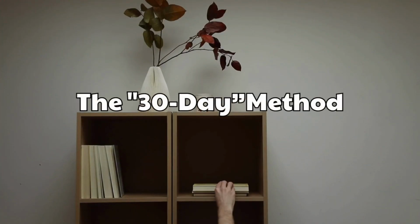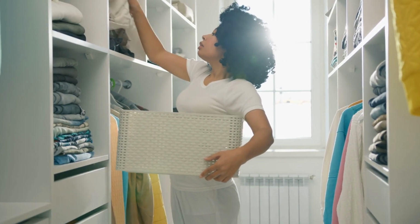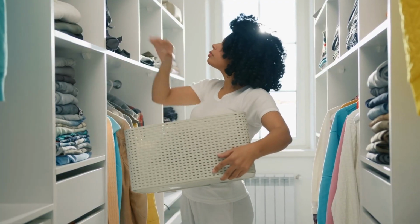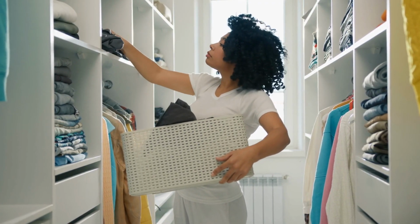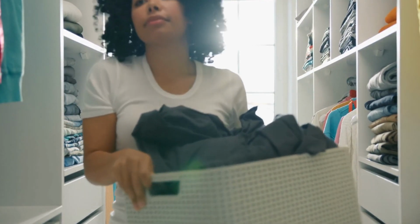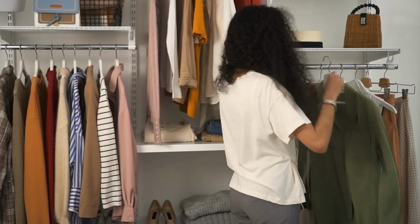And six. The 30-day decluttering method is an effective approach to organizing your home without feeling overwhelmed. Instead of trying to declutter the entire house at once, this method breaks the task into daily assignments throughout the month. Each day, you focus on a small task or a specific area of your home. For example, on day 1, you might clean out your wardrobe. On the following day, you could tackle the bookshelf and continue like this until you've covered the entire house in 30 days.